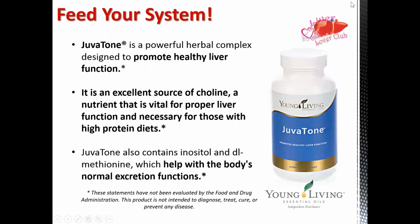There you go. This is a favorite product, one of many of my favorites, but Juvatone, it's a very powerful herbal complex designed to support a healthy liver and healthy liver function. It's an excellent source of choline, which is a nutrient that's really vital for proper liver function and necessary for high protein diets. So if you eat a lot of protein, you definitely want to help your body with Juvatone. It also contains inositol and methionine, which helps with the body's normal excretion functions.